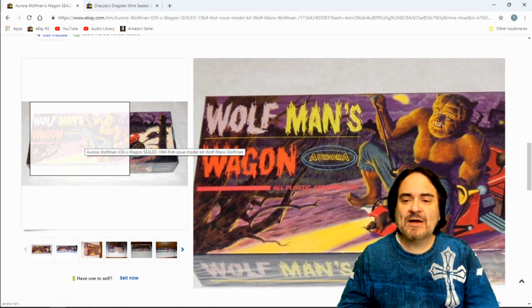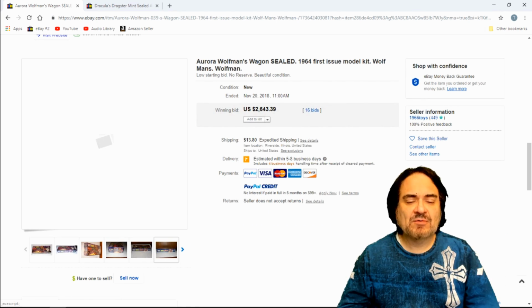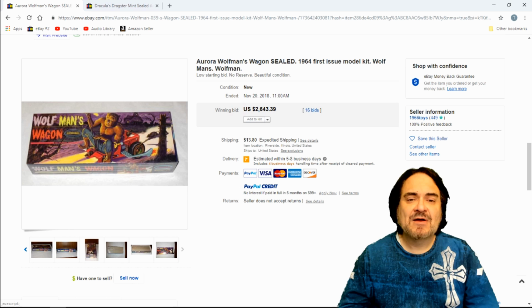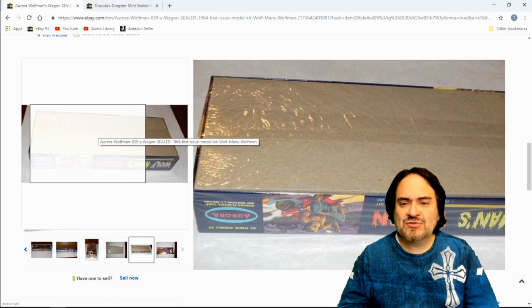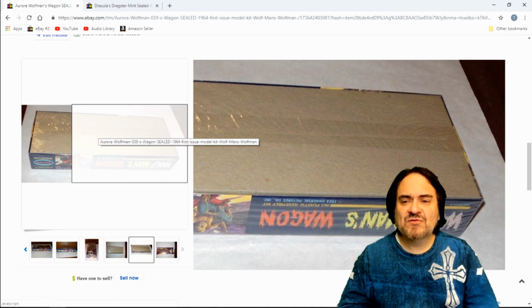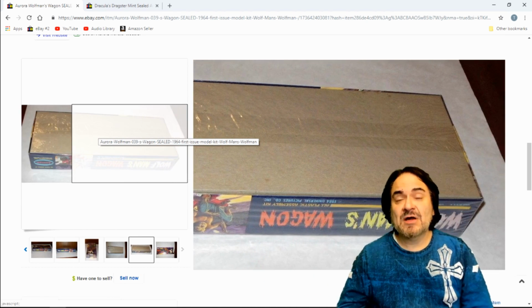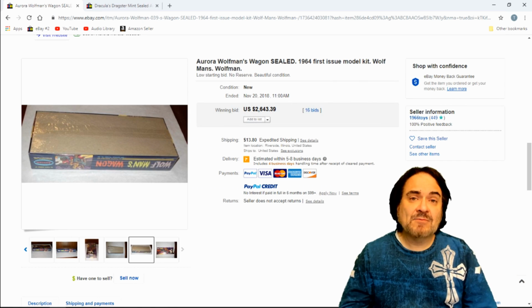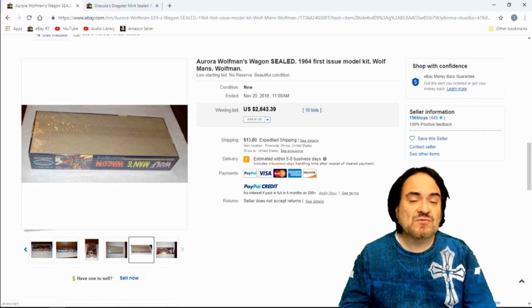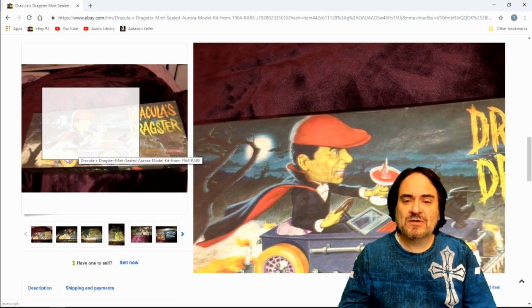Now here's another one of the comical ones I was talking about. This is Wolfman Swag, and it's him riding a little car, basically. So this is just another example. As I said, there's several versions of this: glow-in-the-dark versions, modern versions. Just be careful what you're getting. And like I showed you in the other video, you can see the seam. If I see that seam across the back of a model, I'm usually pretty confident that it's original wrapping. That other one I was a little hesitant on, again, because people do re-wrap these. You've just got to be careful. $2,643.